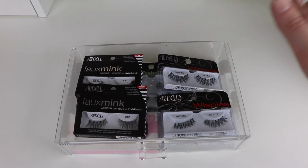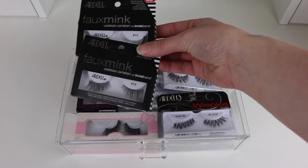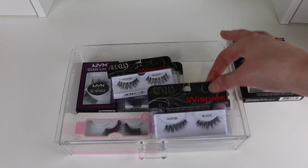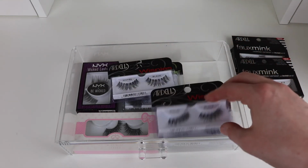So I have a ton of Ardell. I really like the faux mink ones that they came out with. I just have two styles here. I've worn them both already. I have a ton of Ardell Wispies because they're some of my favorites. These ones look different than those ones. Not entirely sure why, but oh well.